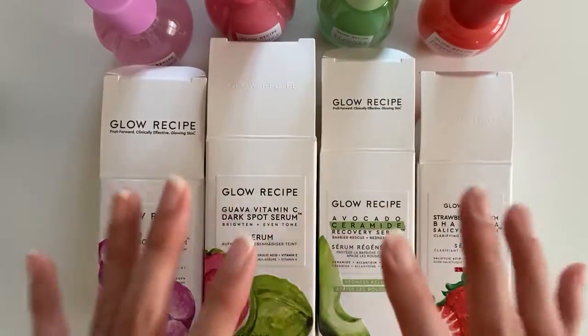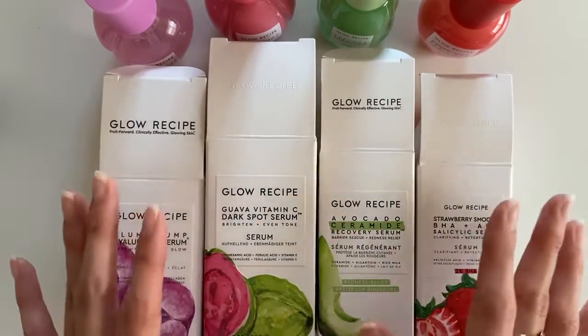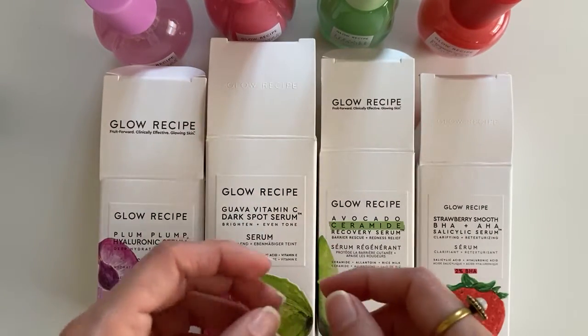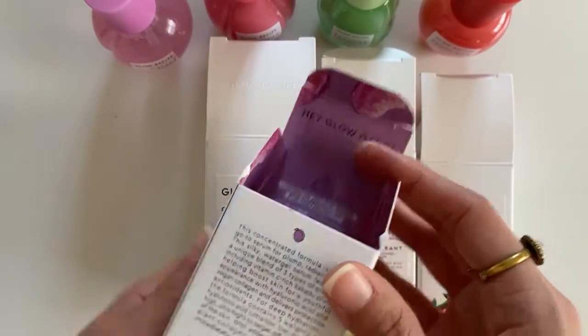Another thing that impresses me so much about this brand is their packaging. I just love it. It's minimalist with the fruit that was used for each individual product. And not only the outside, but also the inside.